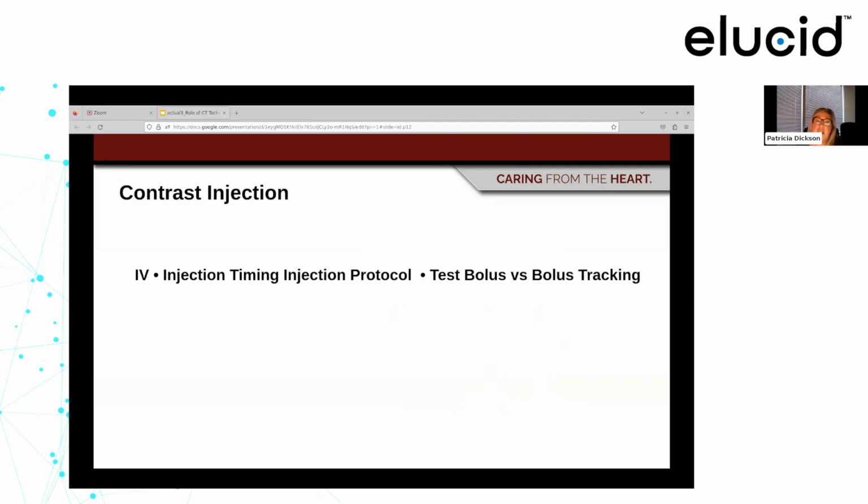So in coronary CTA, a large volume of contrast needs to be administered at a sufficiently high rate to reach and maintain a homogeneously high concentration throughout data acquisition. And the optimal arterial enhancement in CTA exams is between 250 to 300 Hounsfield units.